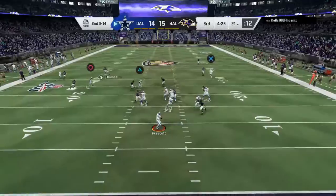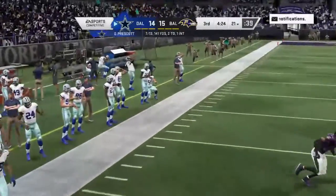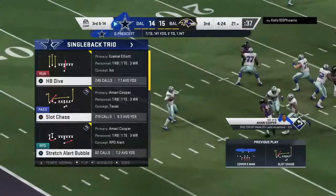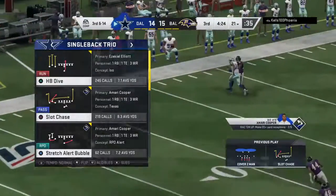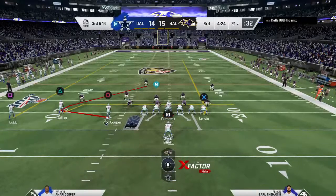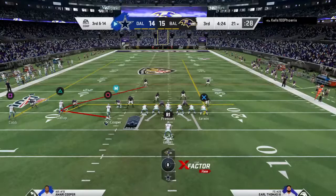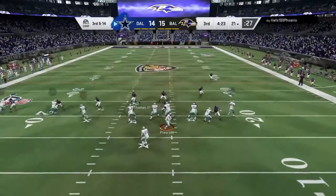Throwing on second and 14. Prescott. And that is incomplete. Randall Cobb, the intended receiver, and it's third down. Had the right idea there, trying to throw it to the sideline, but he led him just a little bit too much, trying to get it out to his receiver. Ends up falling to the ground, incomplete.